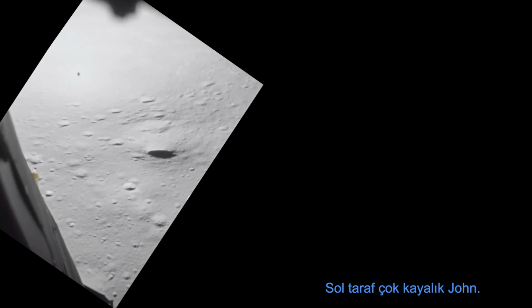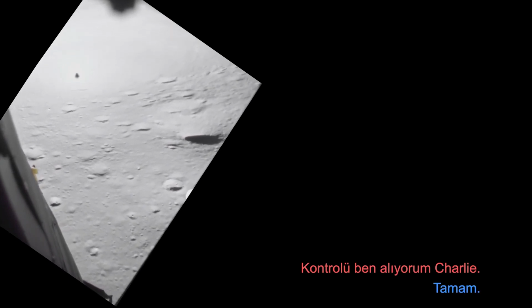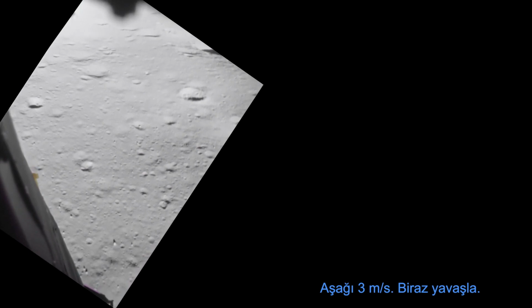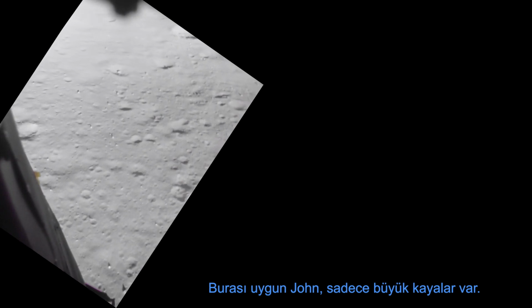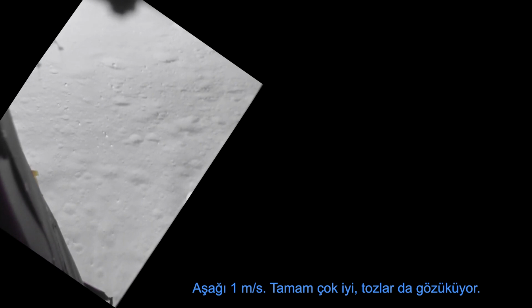Big blocks over here to the left, John. Okay, 300 feet, 15 down. Okay, take over, Charlie. Okay, fuel is good, 10%. Here comes the shadow. Okay, 200 feet, 11 down. Give me a couple clicks up. Okay, 5 down at 130 feet. 2 forward. Almost, Christian. Okay, looking good. Perfect place over here, John. A couple of big boulders. Not too bad. Okay, 80 feet, down at 3. Looking super. There's dust.